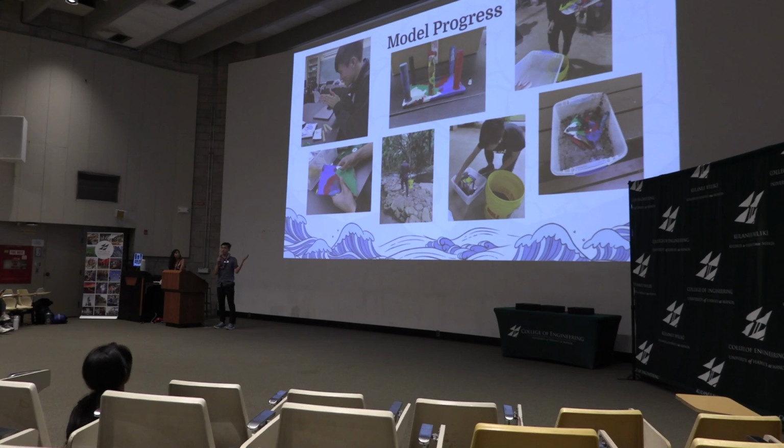So, to build our hands-on model, our idea was to create like a pier and run water through it. So we will represent the idea of scouring. So in this bottom picture here, that's us going to Manoa Stream and getting dirt for our model. And in these three pictures on the left and on the top, that's us building our model. What we used was popsicle sticks. We put them together and we put clay over it.